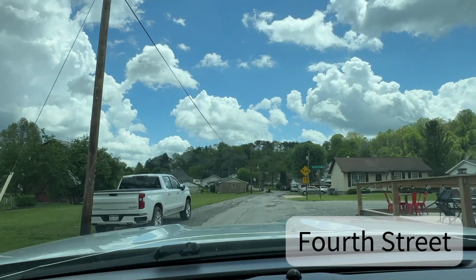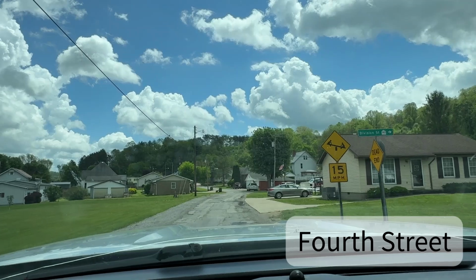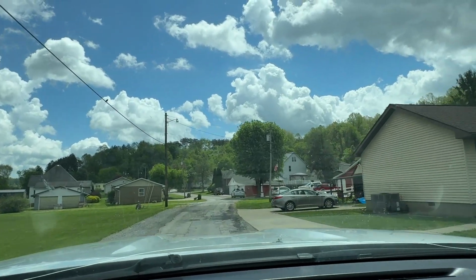Here I'm just going to make a loop through a small residential area. I turned onto 4th Street. I'll take it to Neely and then back on 2nd Street.